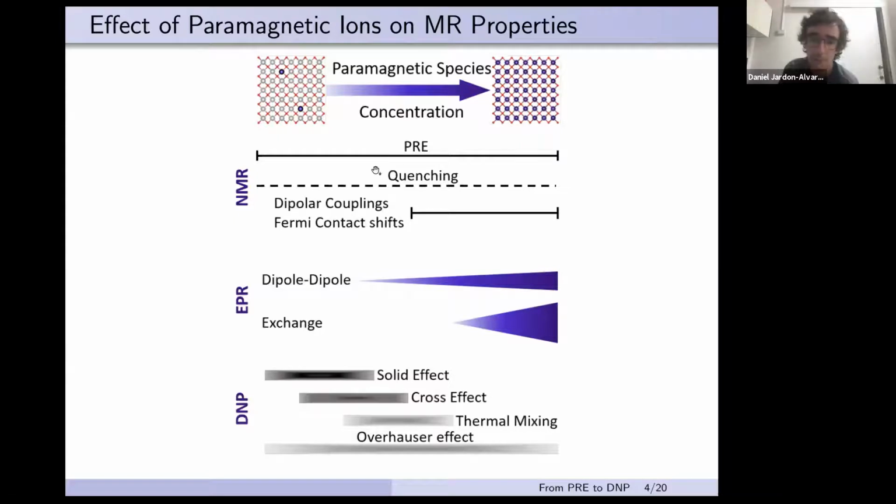If we keep increasing the concentration of paramagnetic species, at some point we're also going to shape the appearance of the NMR spectrum completely, due to the importance of new interactions such as dipole coupling and Fermi contact shifts between the newly introduced electrons and the nuclei. These two effects can ultimately also lead to an effect that is known as signal quenching, which means that there will be some nuclei that we won't be able to observe with NMR because they're just too close to the paramagnetic center.